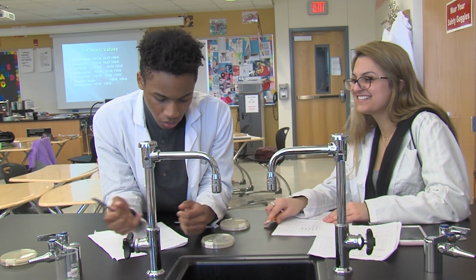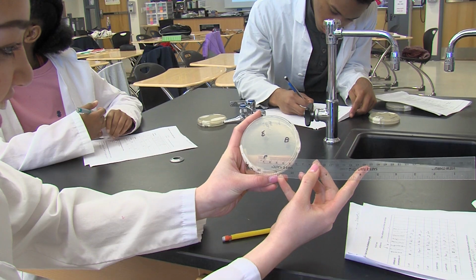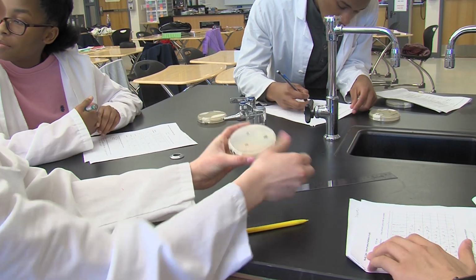The side effects of this antibiotics lab are beneficial. It's important to know the basics, and if you don't know how bacteria works, then you can't really know anything else. So it's important as a foundational start to my career.